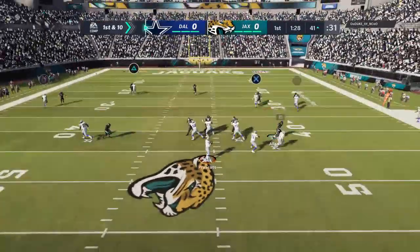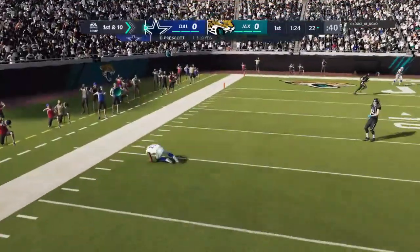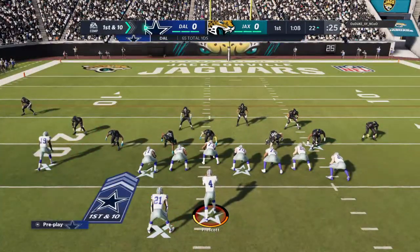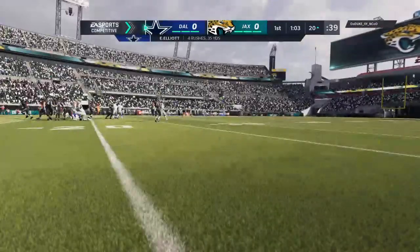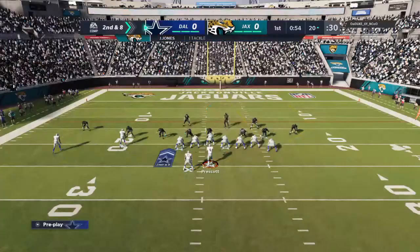Off play action to Elliott. Here's Prescott. And brought down, but not before they're inside the 25. Give them 19 there as the drive marches forward. They'll run on first down. Elliott. And they'll get him down right about the 20. A minimal gain as we tick down inside of a minute remaining in the opening quarter.